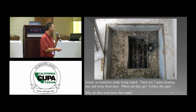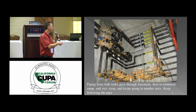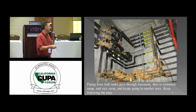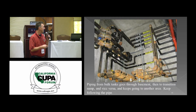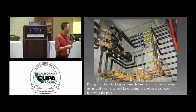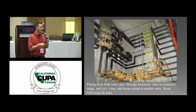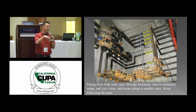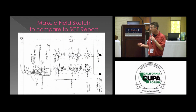So again, piping from the bulk tanks in this case went into the basement, then over a transition sump, and back over. The reason that this site is set up like this is they're responsible to keep the dial tone, these ATT sites. And this station here, they wanted every tank to be able to go to every one of the compartmentalized tanks, to be able to feed every one of the day tanks, to be able to feed every one of the generators. So that's why it's such a maze of piping.